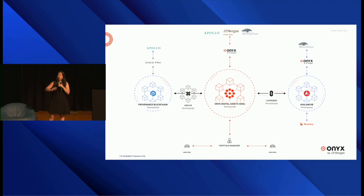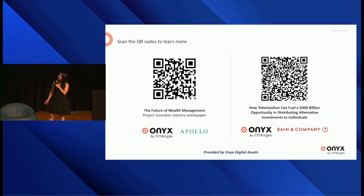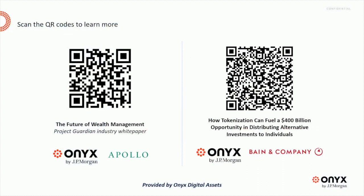So this was a really quick speed round through Project Guardian. If you want to learn more, you can definitely read our white paper that we wrote with Apollo on the Project Guardian initiative. And also, if you want to learn more about alternative investment fund tokenization, we co-wrote a white paper with Bain & Company, so feel free to also scan that second QR code to learn more there.